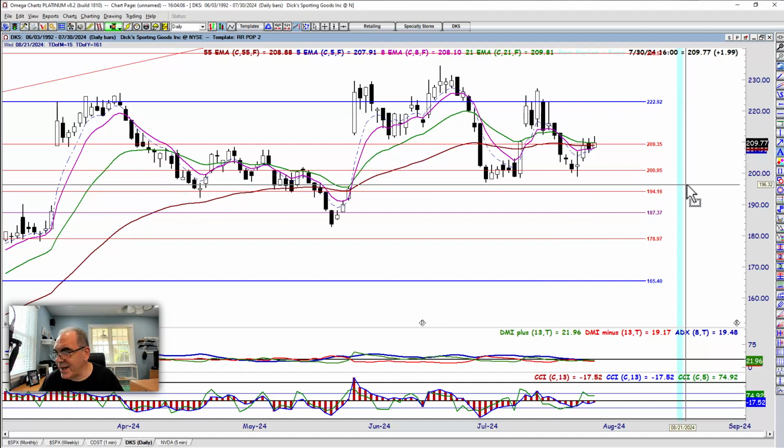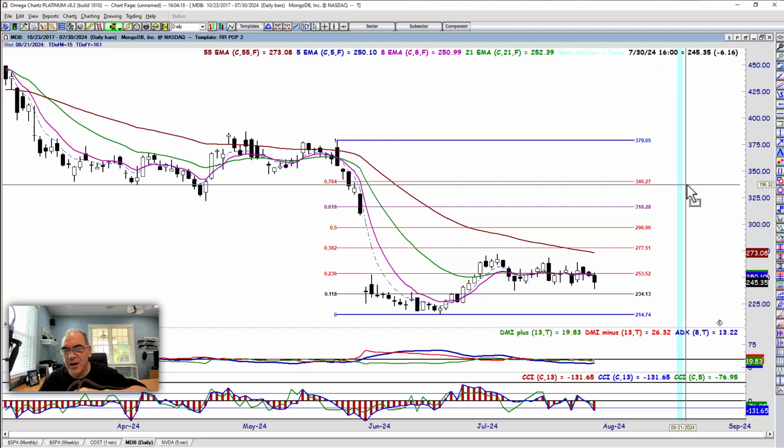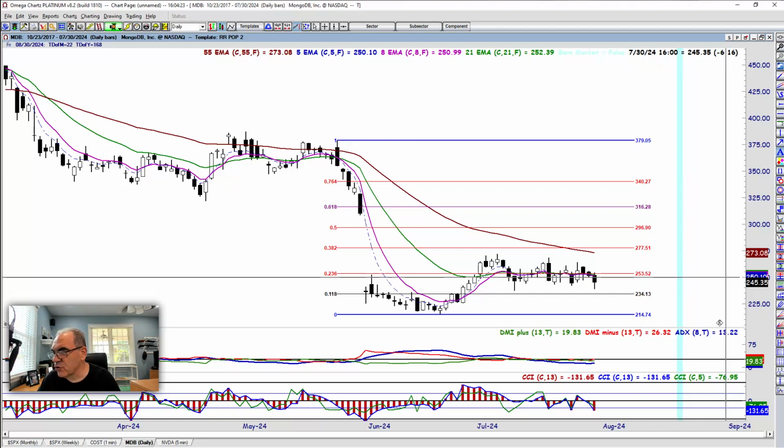Next, we had MDB. We were able to get in that trade at 252.5. We got out at 245.5, a little bit lower than that. We set an exit before the end of the day to get out. So that brought us a great profit of $504 on one contract today. One of our bigger profits, and I'll share all of that with you in a second.